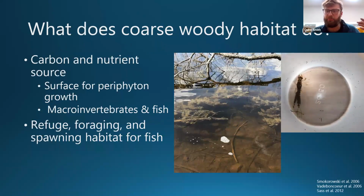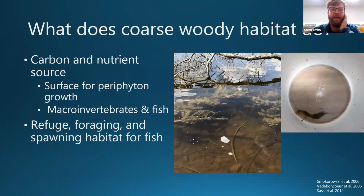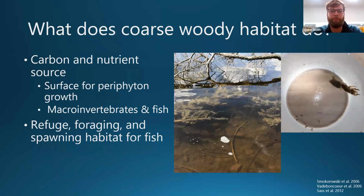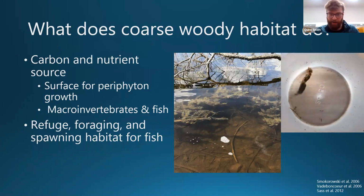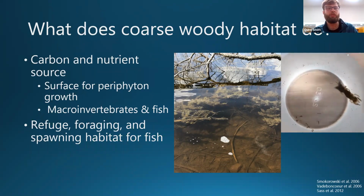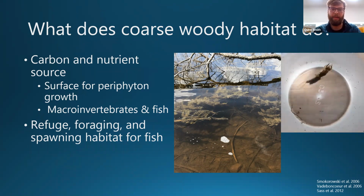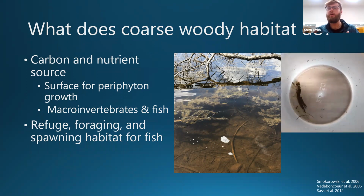And then, so I've introduced this. Now it's kind of, why do we care? What does coarse woody habitat do? Coarse woody habitat is a really important carbon and nutrient source. So as coarse woody habitat degrades in aquatic ecosystems, it releases the nutrients that are built up in that wood. And this provides a surface for periphyton growth.